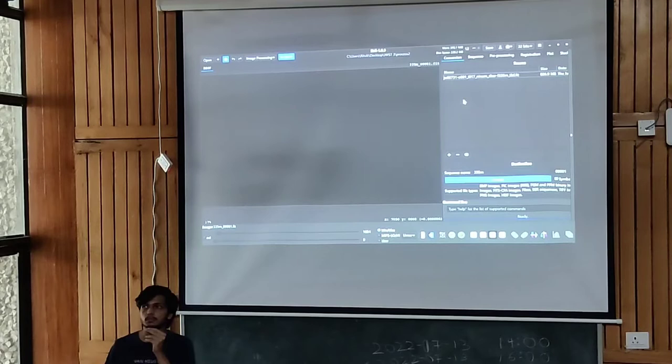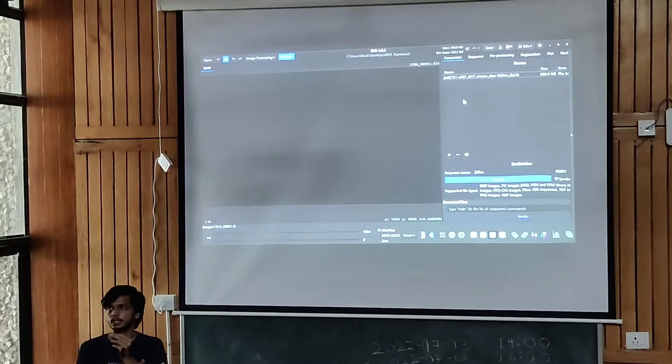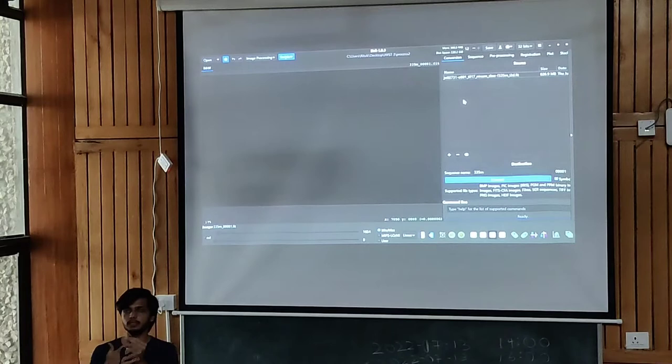Because the only thing differentiating between the three images we have is the filter. Filter is basically saying that they are of different wavelengths. So we have three images and each one is a little different because they have captured data, or the light, from three different wavelengths. The term we use is filters.